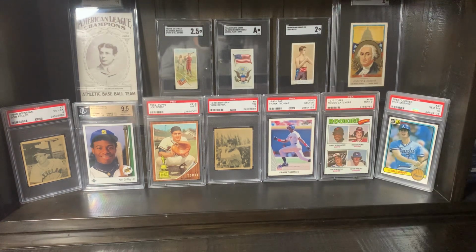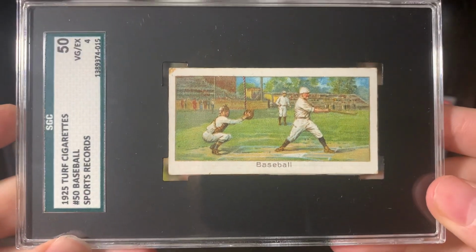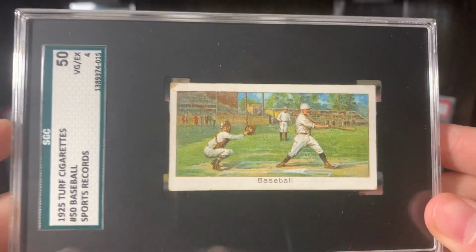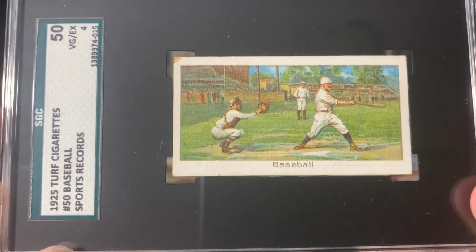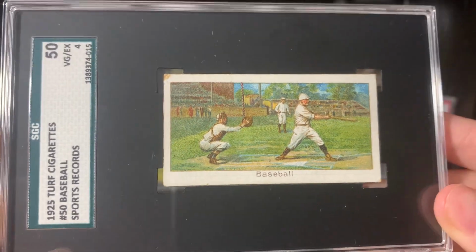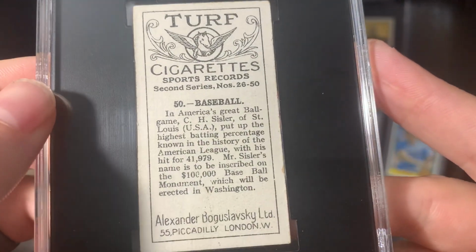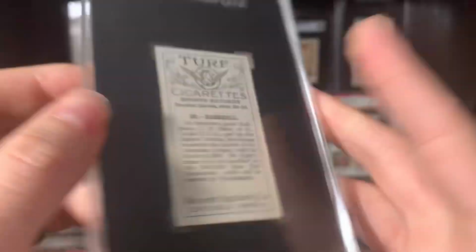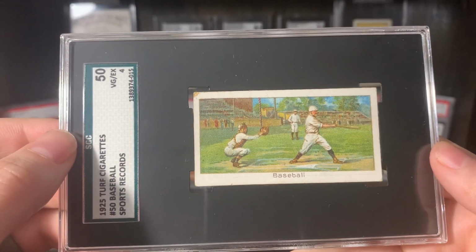Very cool. This one, again, same auction. Wanted this card for a while. Sisler has very, very few cards out there, and even fewer that are not an arm and a leg. So this is a T3 Turkey Red cigarette. It's very cool. Pictures Sisler on the front there. It was cheap. I got a great deal on it, and it's kind of a cool card.